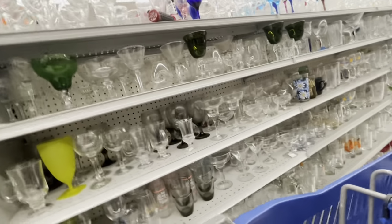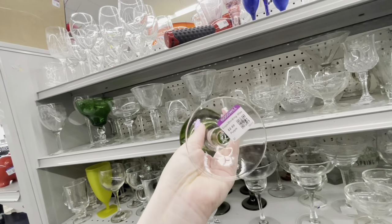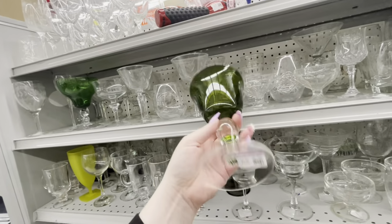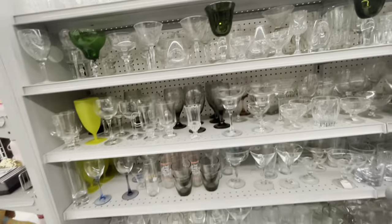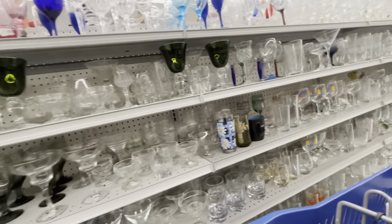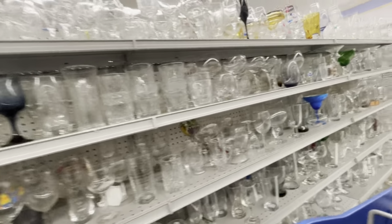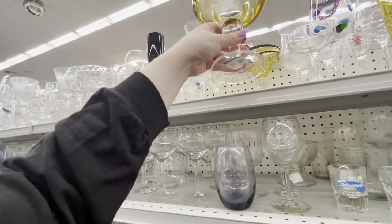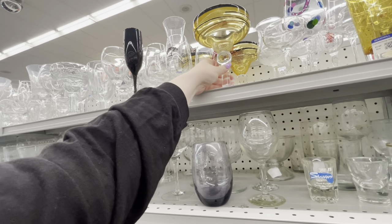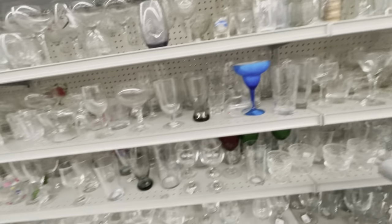Okay, let's go down the glasses aisle. Did I pick these up last time? They're $3 a piece. Let's do a little looky-loo down here, seeing if anything stands out. I liked these last time too. I couldn't really find anything on them though, just that they're art glass, I guess. They're $2 a piece now.